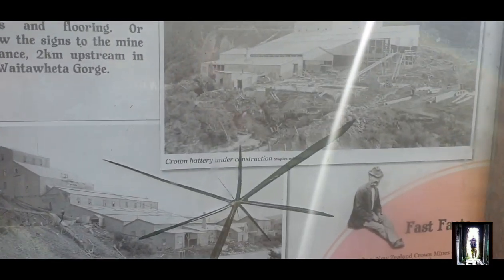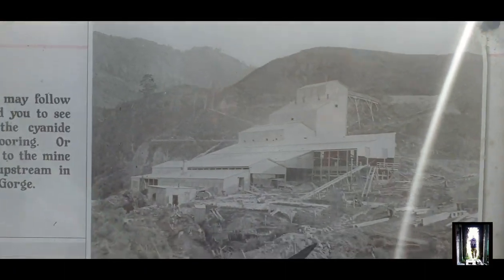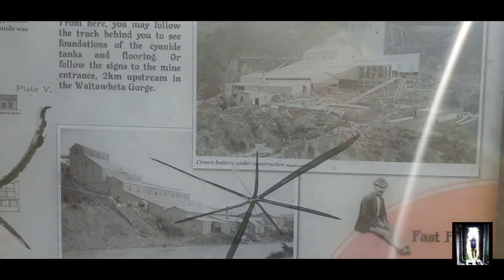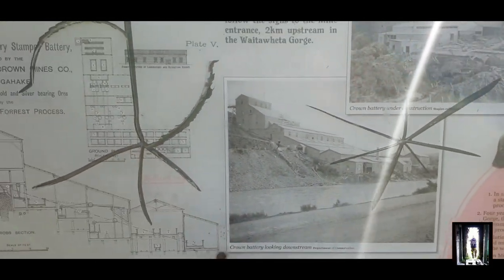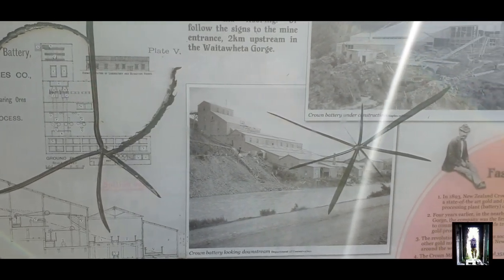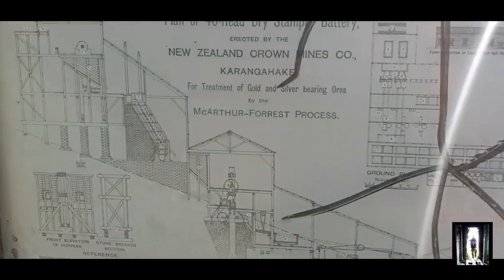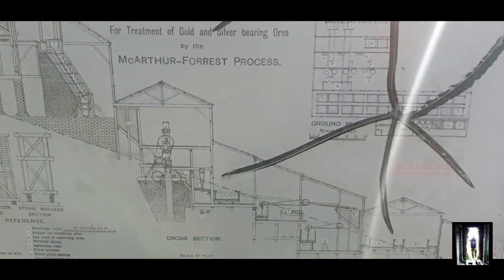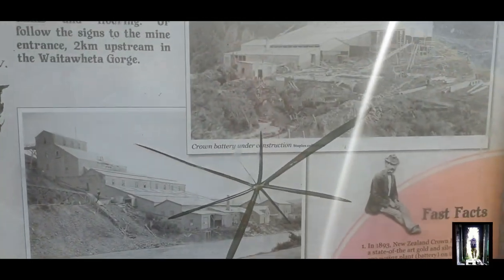Okay, so we've arrived at another structure here. This is the structure that we're about to explore, which currently doesn't exist. And this signboard is a bit dilapidated, but it's the Crown Battery. And they also had a Crown Mine, which I've featured in another video. We were going to take you there today, but it's just too hot for hiking that far. 30 plus degree temperature for the whole crew.